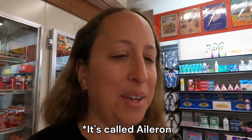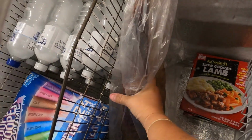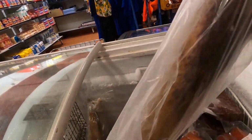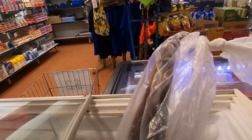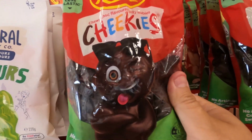Anyway, it's a really quirky little spot, this. I can't remember what it's called, and it starts with an A. We're waiting on our toasties, and I'm here at the freezers. I thought, what's this really long thing in here? What the heck is that? Do you know what this is? It's a kangaroo tail. A kangaroo tail. Do people eat those? It's so random. When did these change from Chicos to Cheekies?